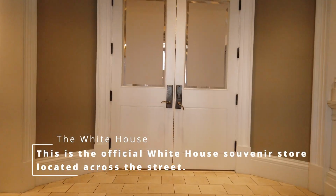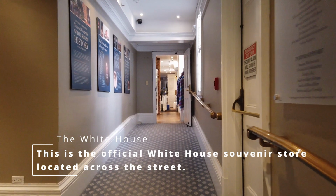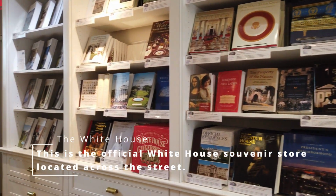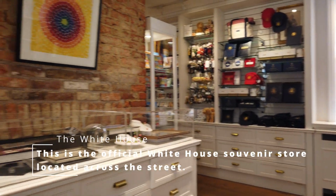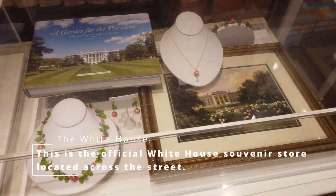The clip just before this one is the only location within your tour of the White House where you're going to be able to buy something. However, what you're looking at right now is the official White House Souvenir Store, which is actually located across the street from the White House. If you want to get a gift or a souvenir, I strongly recommend you come here.